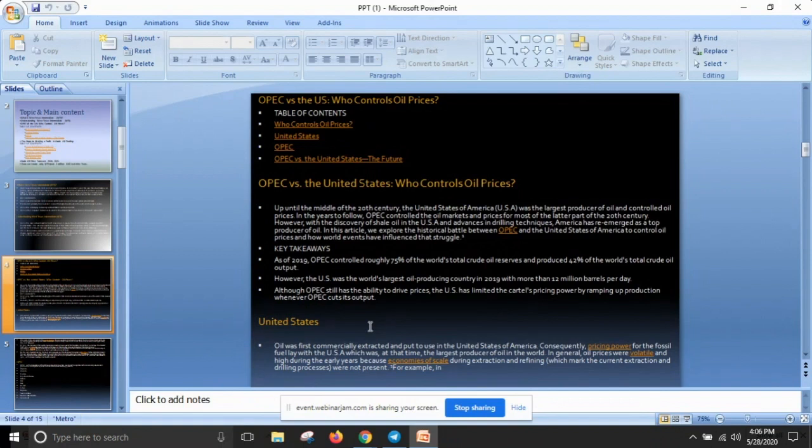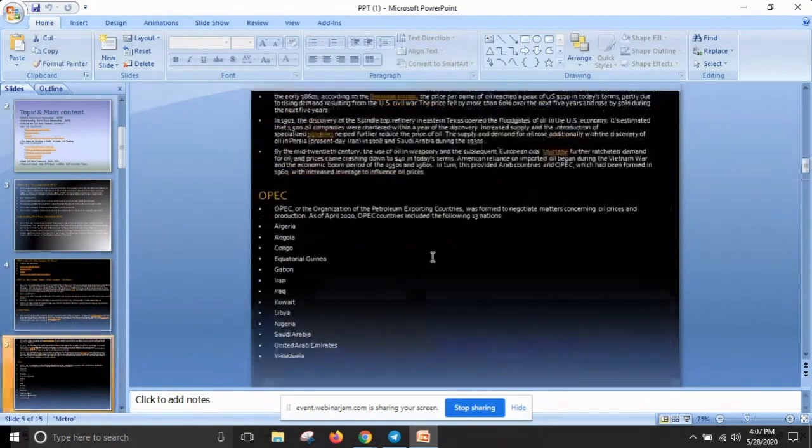For example, in the early 1860s, according to Business Insider, the price per barrel of oil reached a peak of US $120 in today's dollars, partly due to rising demand resulting from the US Civil War. The price fell by more than 60% over the next 5 years and rose by 50% during the next 5 years.